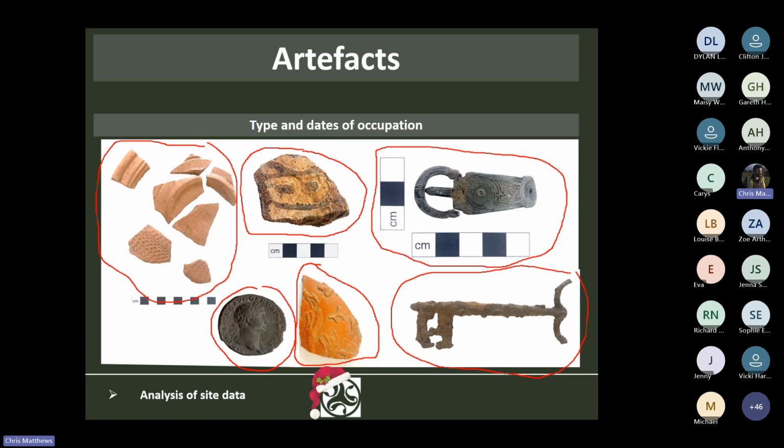And having had these analysed, we can also see that our Romano-British phase at the moment at Basingstoke Abbey spans the late 1st century through to the end of the 2nd century. So you've got a peak of activity in the 2nd century, whereas there doesn't seem to be very much represented beyond that, suggesting that either the settlement has come to an end or it has shifted elsewhere.